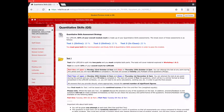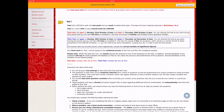And you can see here already there's a test 1 folder. I'm going to read this out for you, but I encourage you to read it as well. Part 1 will be open for Monday, that's the 22nd at 9 AM, and it'll close on Thursday, the 25th at 5 PM. You can attempt the test at any point during this period, and you will have 60 minutes, unless you have a support plan in place, to complete it, and it will consist of 20 multiple choice questions, right? So that's next week, week 5.